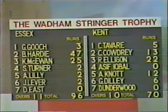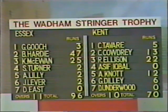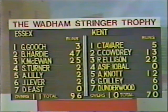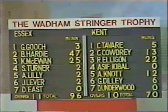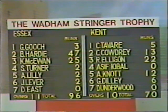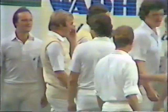John Lever, who bowled so well, Ken McEwen, who batted so well for them. And there we see that in the Essex innings, Brian Hardy was undoubtedly the leading batsman with 47. McEwen, the only other batsman to get into double figures, surprisingly, with 25. And Kent really never in the hunt. There was a stage when Cowdery and Ellison were together when they were just in with a chance, but then the wicket started falling, and at the end of the day, when the wicket of Alan Knott fell, it was all over for Kent.